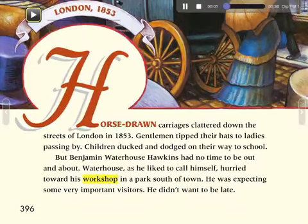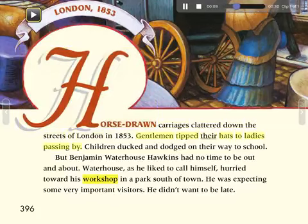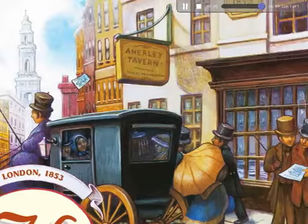London, 1853. Horse-drawn carriages clattered down the streets of London in 1853. Gentlemen tipped their hats to ladies passing by. Children ducked and dodged on their way to school. But Benjamin Waterhouse Hawkins had no time to be out and about. Waterhouse, as he liked to call himself, hurried toward his workshop in a park south of town. He was expecting some very important visitors. He didn't want to be late.